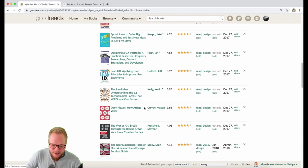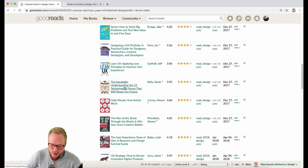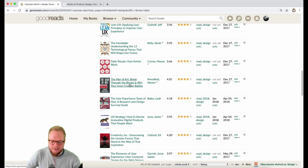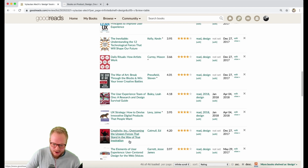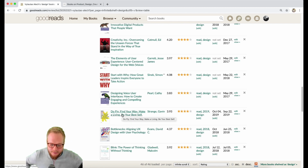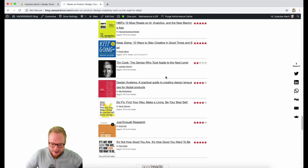And so there's many more books in this list, as you can see: Lean UX, Inevitable, Daily Rituals, The War of Art, Steven Pressfield, again, showing up, banging it out, hammering those details even if you don't feel like it. The User Experience Team of One, UX Strategy, Creativity Inc., Elements of User Experience, Start with Why, a ton of books which you can access from, let's say, my website.